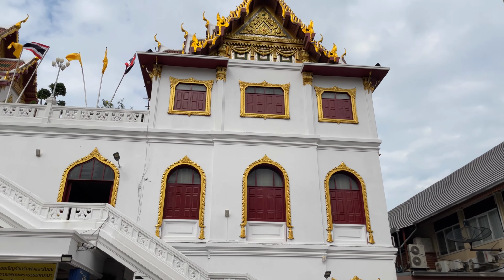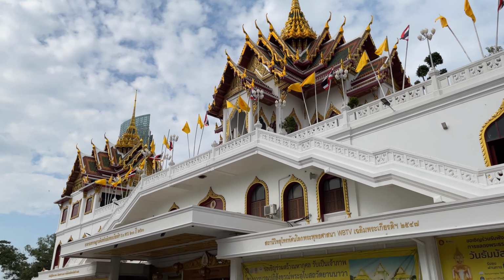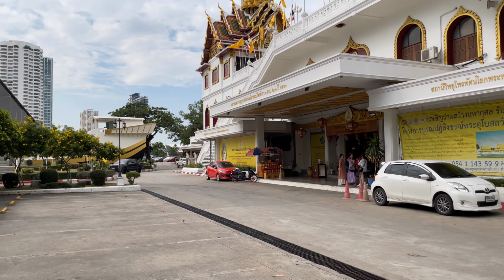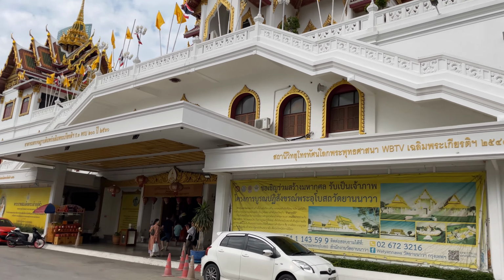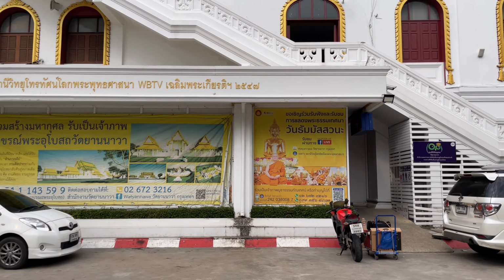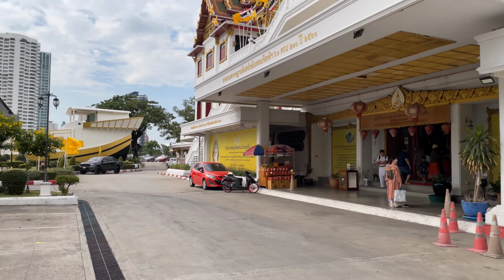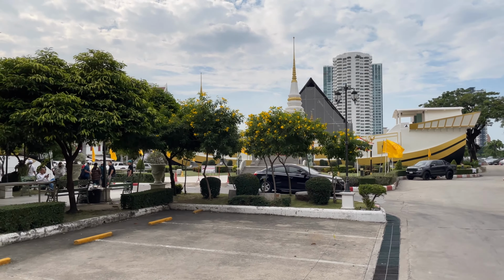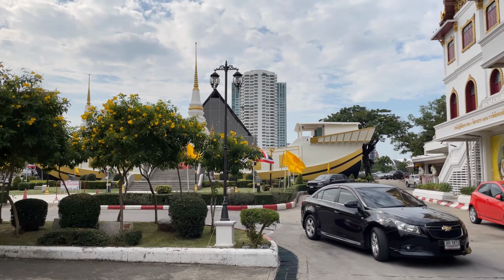This is the temple itself. So over here, they have some Buddha images and stuff like that in here. Now they also have like a radio station where they broadcast some Buddha messages, and it's a TV station, the WB-TV, and the head monk here will do some sermons. But kind of the highlight of this temple is this Chedi, and it's I think 42 meters long, something like that. And the Chedi is so different.